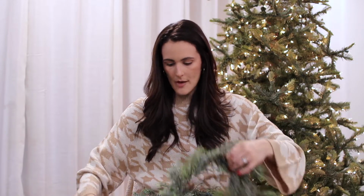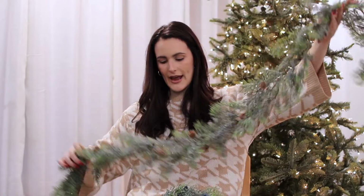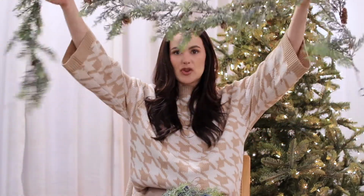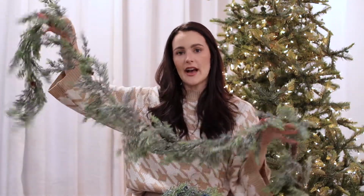I picked up 2 garlands from them, and one of the garlands that I already have from last year is from there as well, so I think they're gonna match good too. But the first thing that I picked up is this garland here, and what I love about this is that it's super thin. This is gonna be perfect for layering with that HomeGoods garland that I just showed you guys. And I think it's gonna look good. I mean, I have no idea.